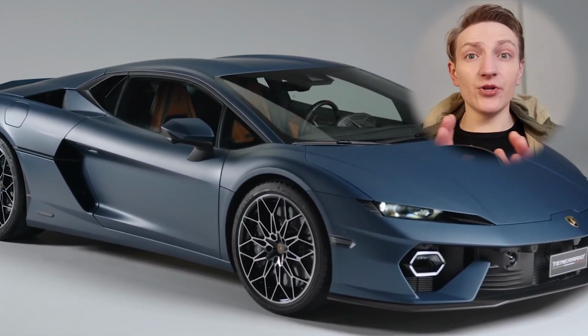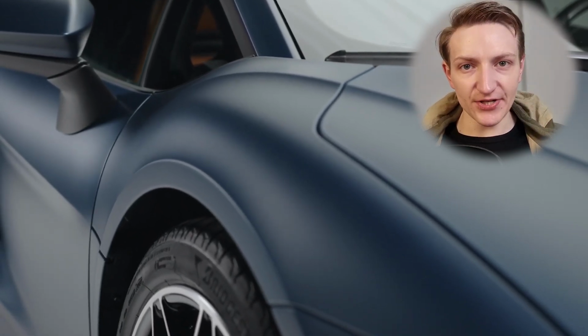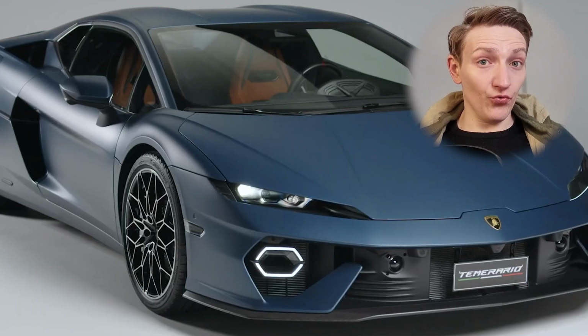Now the engine sounds rather nice, at least according to the engine sound on Lamborghini's website, which hopefully is somewhat representative.